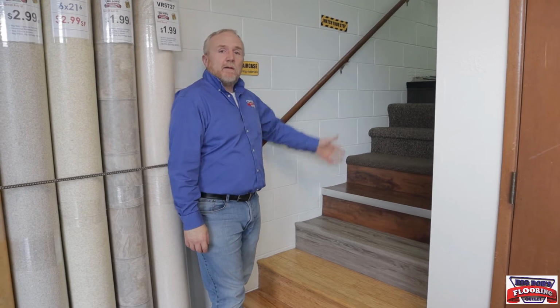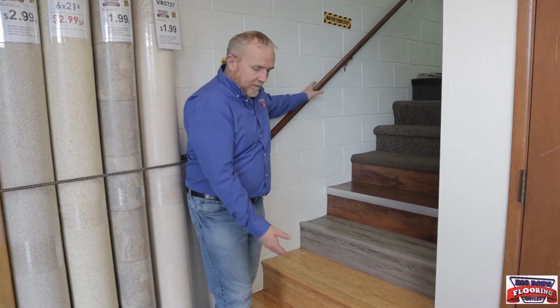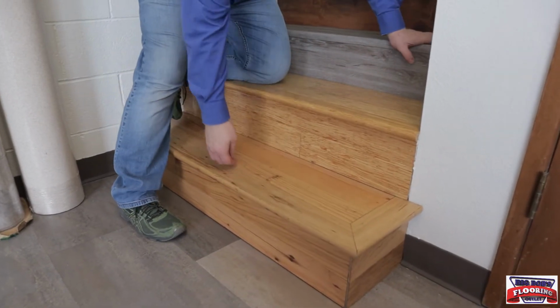Hey, so today we're going to talk about a couple of different ways of doing stairs that we have. So to start off with is the first step that we have here. This is a hardwood stair. So this is a flush.